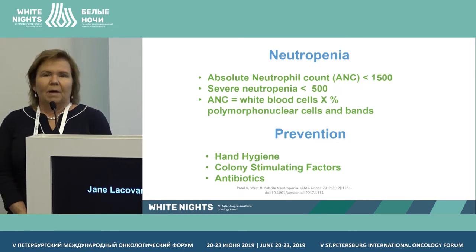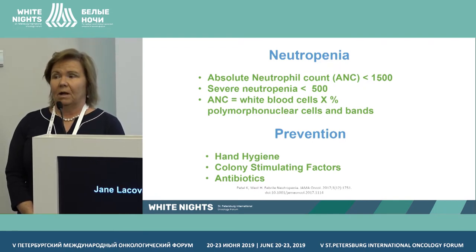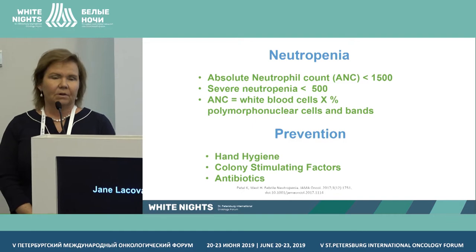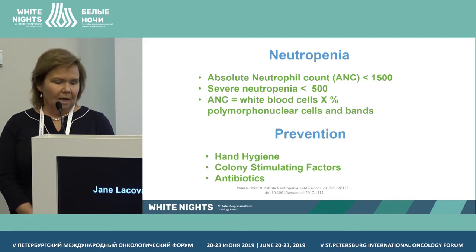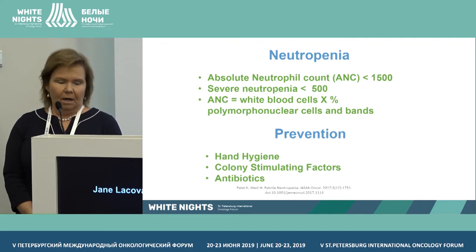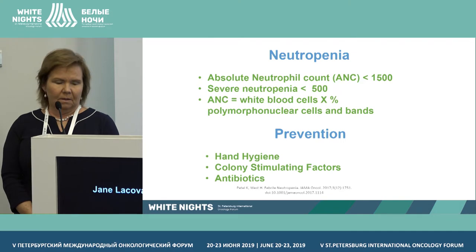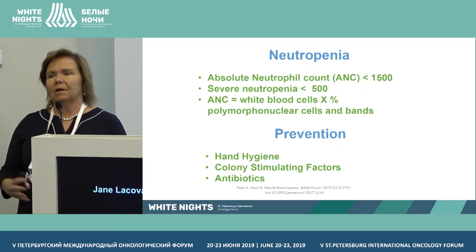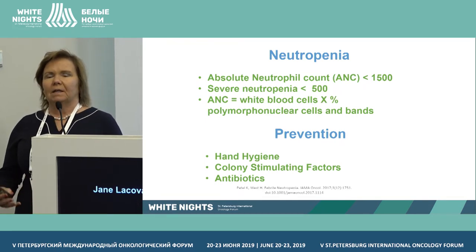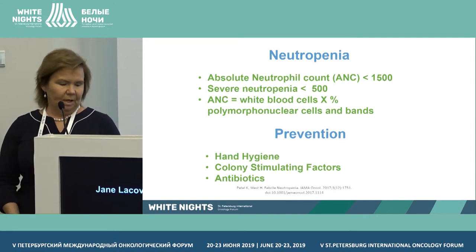So patients that are more at risk of developing febrile neutropenia are patients that have underlying disease processes going on besides their cancer, such as liver, lung, or kidney disease. They can affect tolerance. We also know that performance status or performance factor in the patient, the underlying mobility issues in patients, can affect whether or not they're at risk for febrile neutropenia.